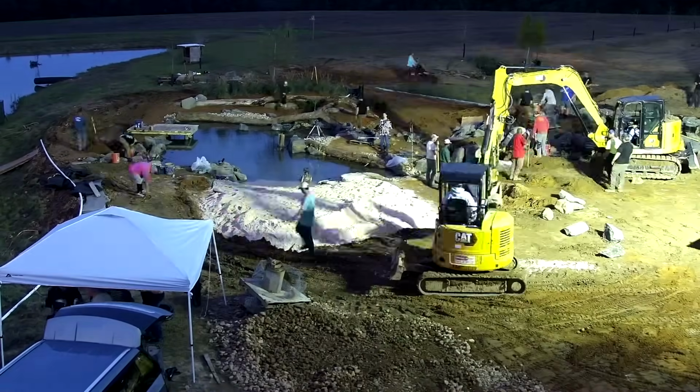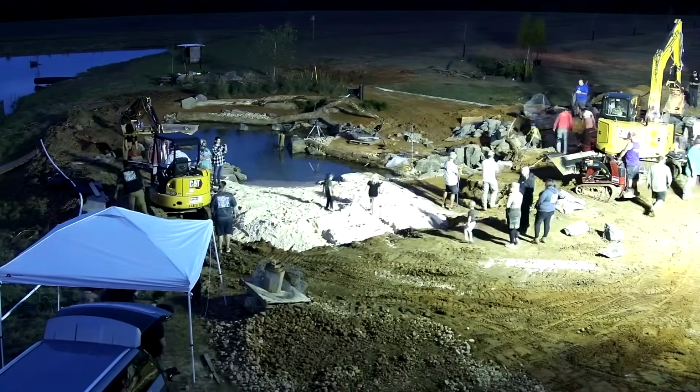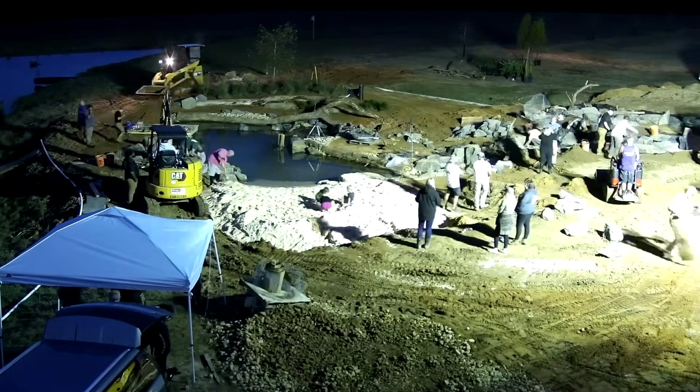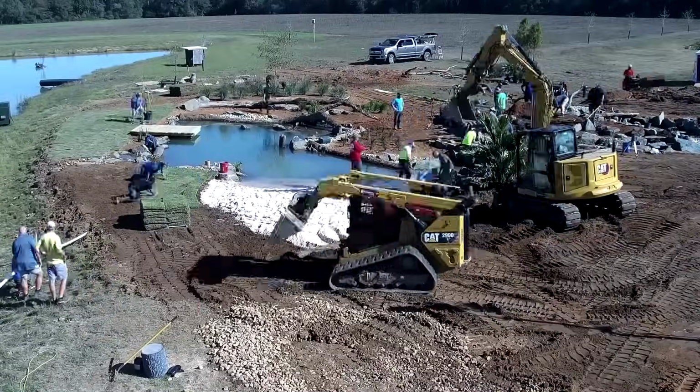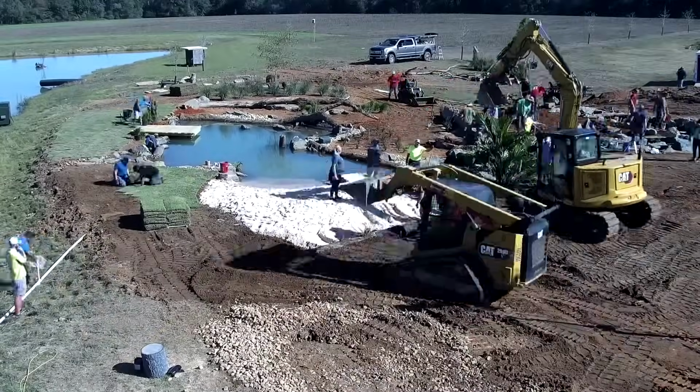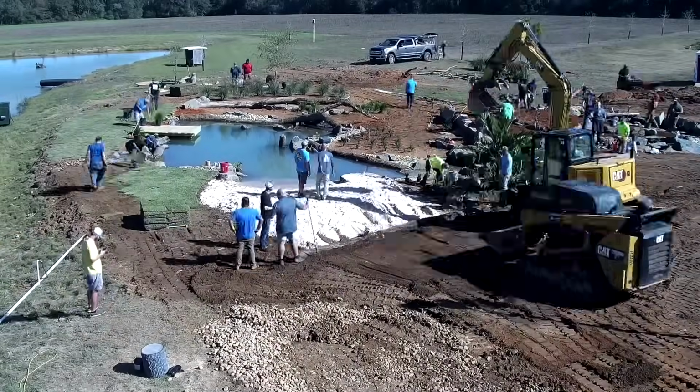And with time running out, we started working well into the night with a primary focus of finishing up the waterfall while the rest of the people worked on landscaping. And we finally made it to the final day of the pond build. And there's a lot of moving pieces and a lot going on today.